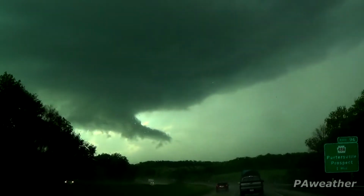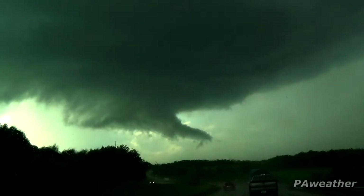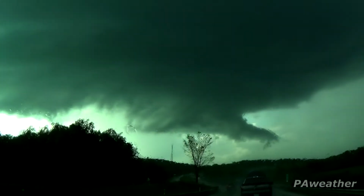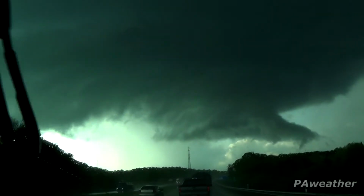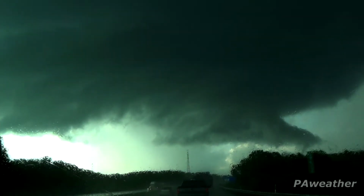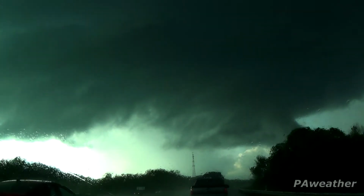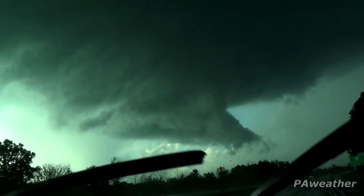The supercell took on a structure you don't often see in Pennsylvania, a well-defined mesocyclone with a spiraling bowl-shaped base. The wall cloud exhibited tight rotation and a pendant inflow tail. This was a textbook low-precipitation supercell. However, the storm was weakening.